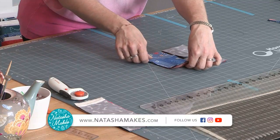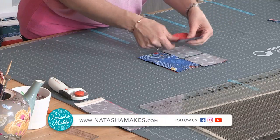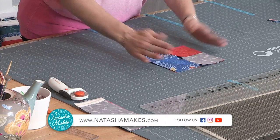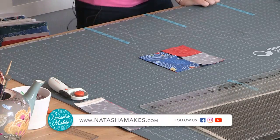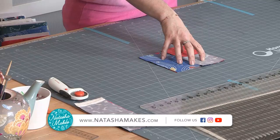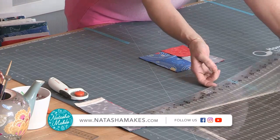There. I'm going to take one of these and put that to the bottom there. And then that should mean that I'm going to have something different every time. And if you are someone that doesn't do random, doesn't know how to do random, this is a great way to do it.